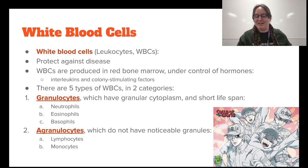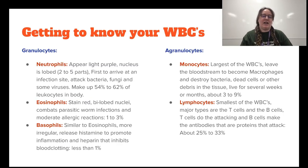It's really fascinating. So anyway, neutrophils appear light purple. They have a nucleus which is lobed, 2 to 5 parts. They're first to arrive. They attack bacteria, fungi, and some viruses, and make up 54 to 62% of the leukocytes in your body. The eosinophils stain red.